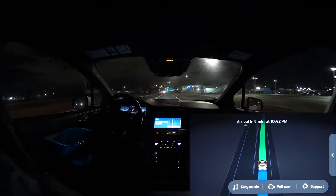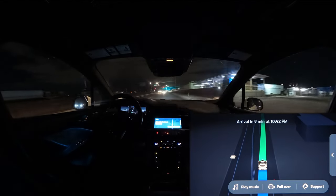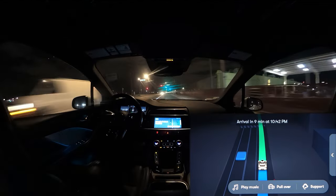Pedestrian on the left side walking up the bike lane. Waymo spotted it with no problems.